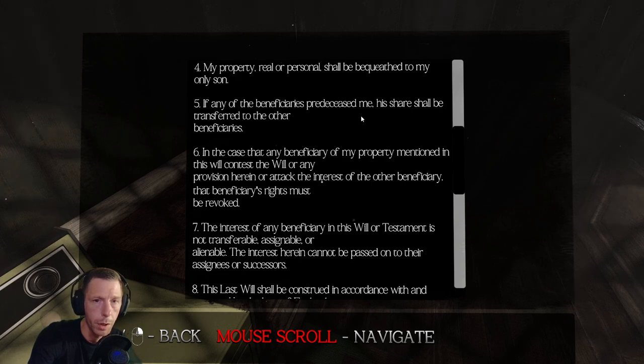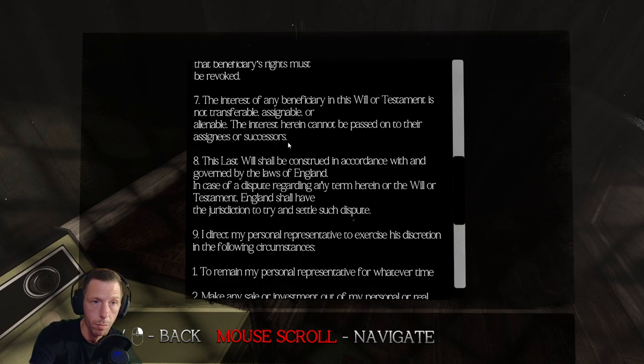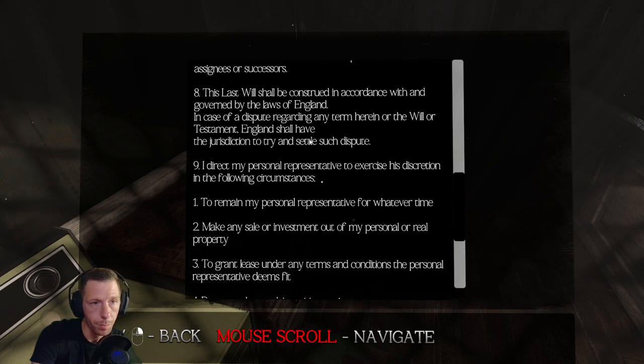If any of the beneficiaries predeceased me, this share shall be transferred to the other beneficiaries. In the case that any beneficiary of my property mentioned in this will contest the will or any provision herein, or attack the interest of the other beneficiary, that beneficiary's rights must be revoked. The interest of any beneficiary in this will or testament is not transferable, assignable, or alienable. The interest herein cannot be passed on to their assignees or successors. This last will shall be construed in accordance with and governed by the laws of England. In case of a dispute regarding any term herein, England shall have the jurisdiction to try and settle such dispute.